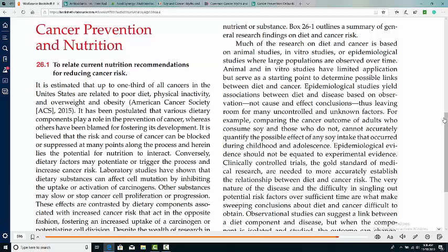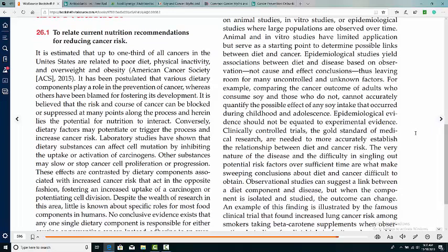Laboratory studies, so think for a moment in a lab setting, which is a little different than the real world, have shown that dietary substances can affect cell mutation by inhibiting the uptake or activation of carcinogens. Other substances may slow or stop cancer cell proliferation or progression. These effects are contrasted by dietary components associated with increased cancer risk that act in the opposite fashion, fostering an increased uptake of a carcinogen or potentiating cell division.